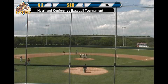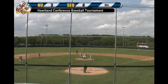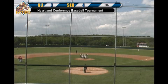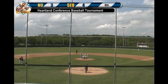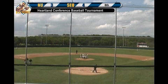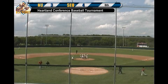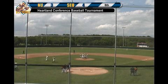And the interesting thing for St. Edwards will be, at any point do they put Steven Johnson, their star, potentially All-American closer, into this ballgame? Currently a 1-run lead here in the 8th inning. Big opportunity though here for Newman. Really been impressed by the Jets today. I mean, this is a team making their first Heartland Conference tournament trip, in the first year being coached by Zane.